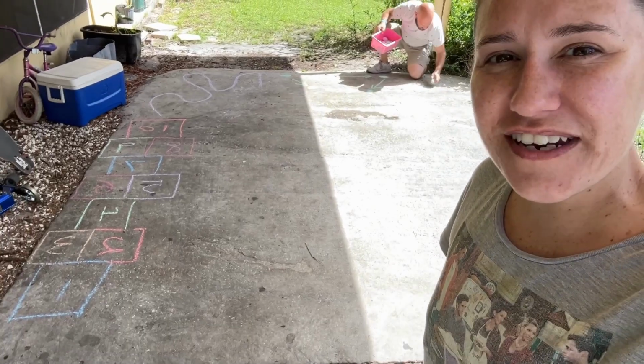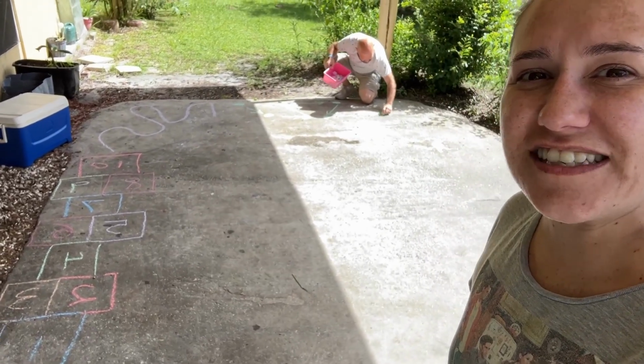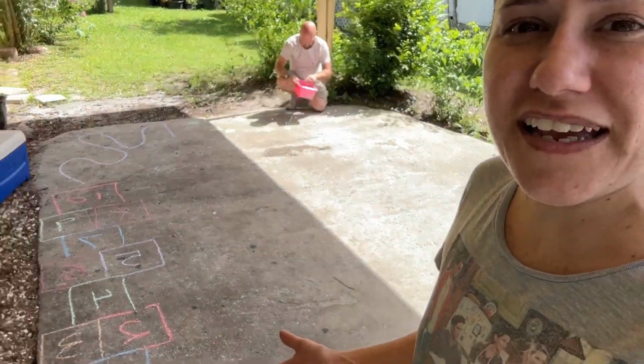Justin and I have some yard work to get done today. So the kids are going to come outside to play in the driveway, and Justin is setting up an obstacle course for them to play on. Plus they'll have their bikes if they want to ride on those.